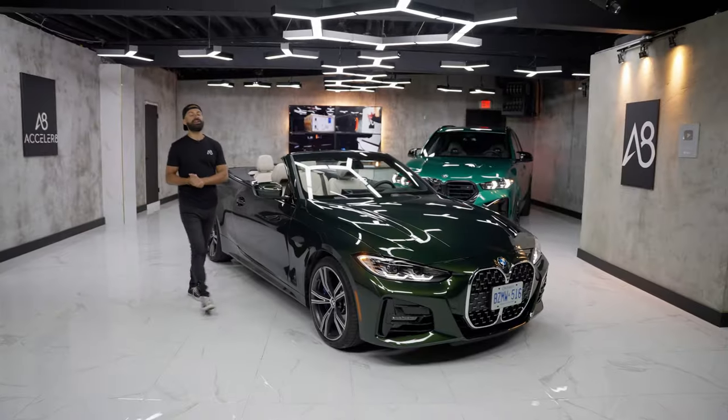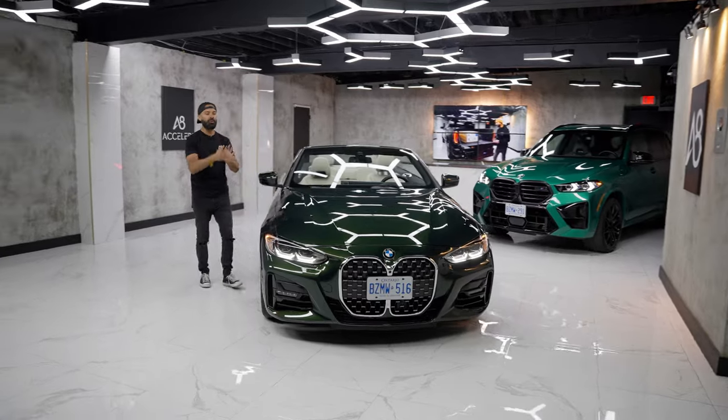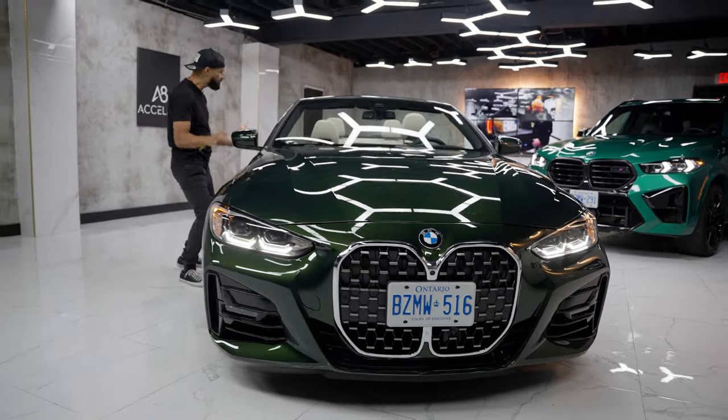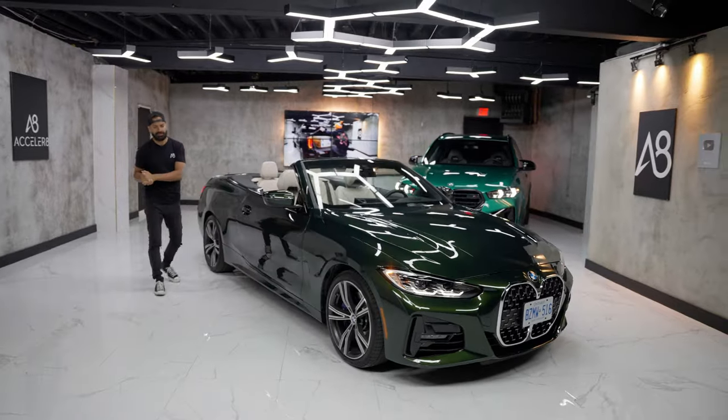So when I used to work at Audi, I sold Audi A5s to two types of people. The older folk and people that just got divorced. They want to feel free and single, and a convertible seems to do that without a lot of frills. So today we bring you the 4 Series convertible.